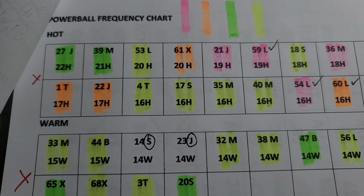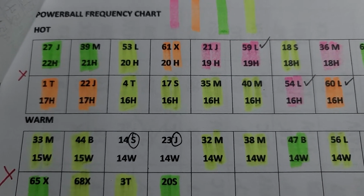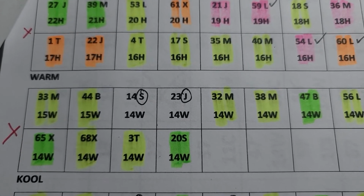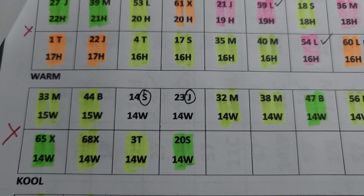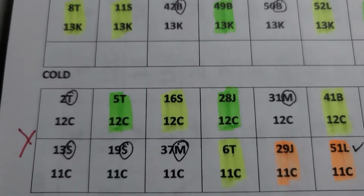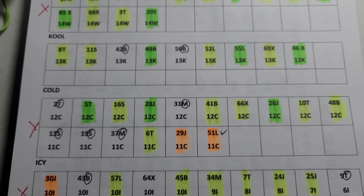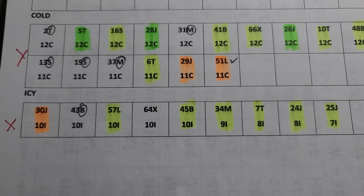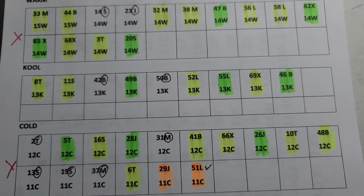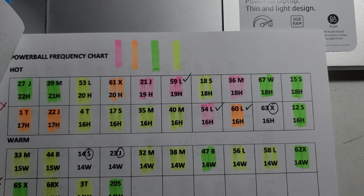For the hot numbers, to qualify for a hot number, any number that appeared 16 or more times in the last 200 games was considered a hot number, okay? And then the warm category is 14 through 15 frequency, okay? And then the cool numbers are 13, okay? And then the cold numbers are 11 through 12. And finally, the icy is 10 or below.